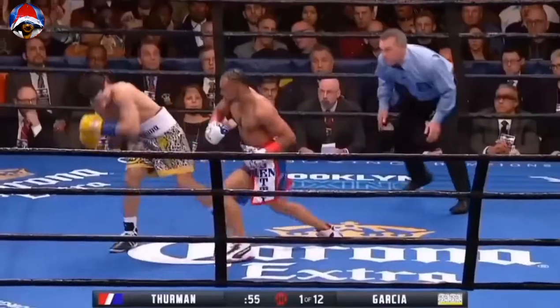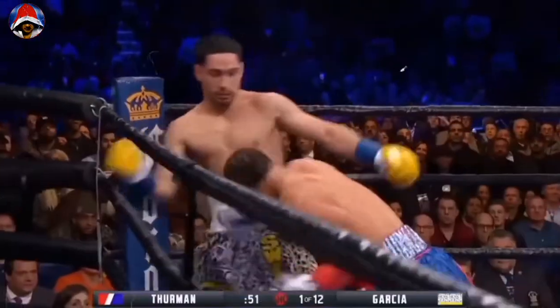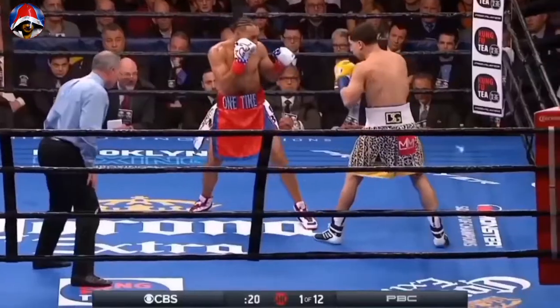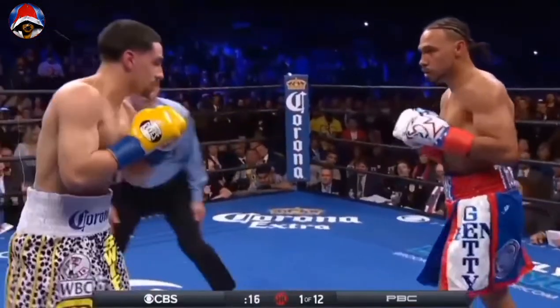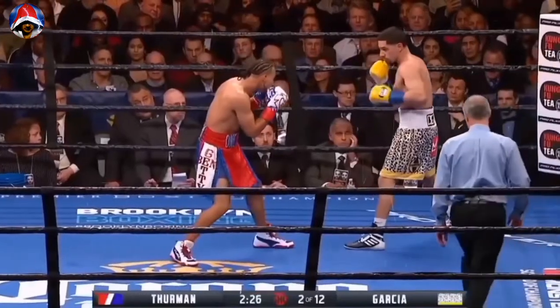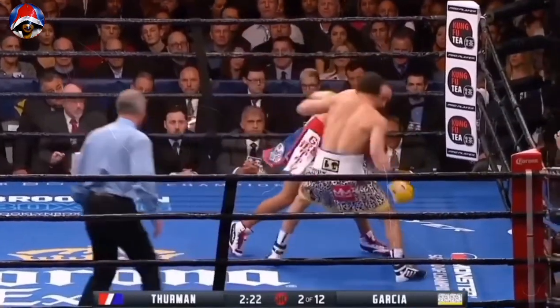Oh, but there's a sweeping left hook by Thurman. Garcia backed up. Man, right uppercut by Thurman. He wants to counter, especially if you try to exchange the left hook, which is his big punch.